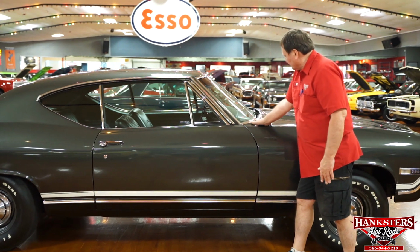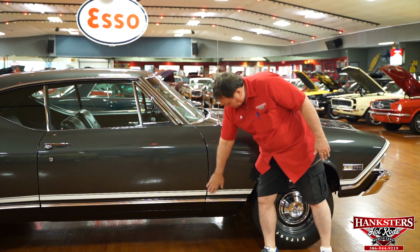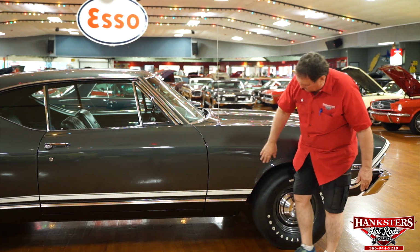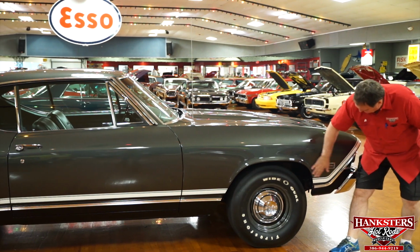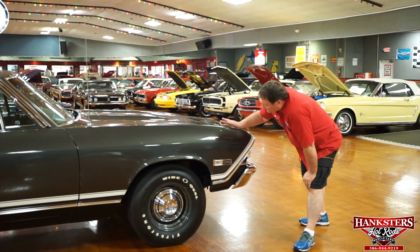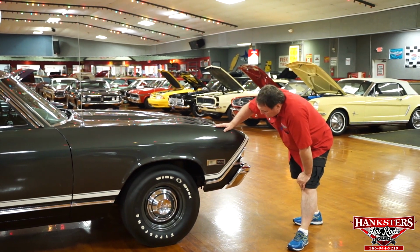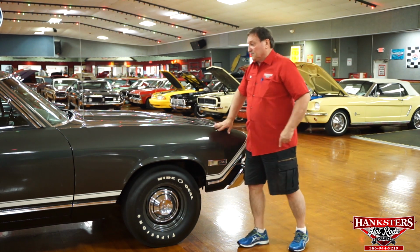Fitment is fantastic. Look at this. Just totally amazing. Correct style antenna on the car. That white stripe really looks good. It really accentuates it. Tin in the front the same way. 396 side marker light. Looking down the sides of the driver's side and the passenger side, it's just as laser straight as you could ever hope to find one. And we're back where we started again.